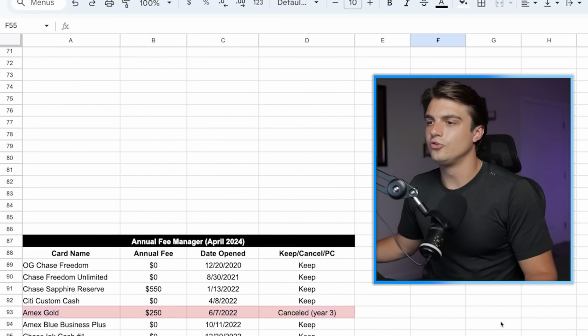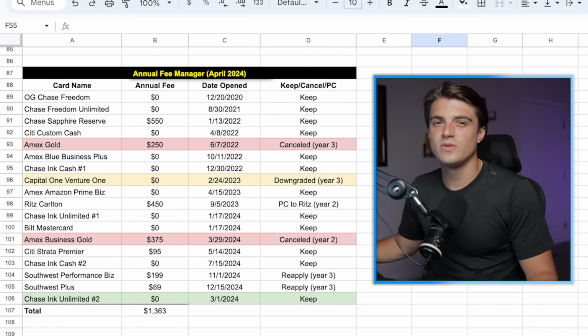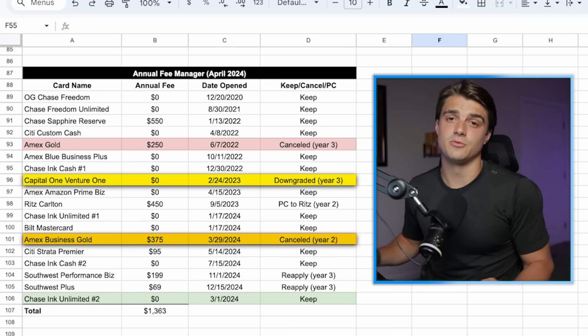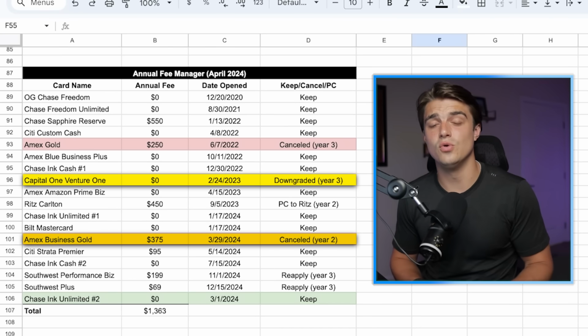Now let's go ahead and zoom forward to April of 2024, because this is when some things start to change a bit, particularly because 2 of my high annual fee credit cards, the Capital One Venture X and the Amex Business Gold, do have their annual fees renewing by that time. And those are the 2 main cards that I've been discussing possibly wanting to downgrade or cancel.